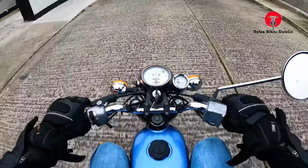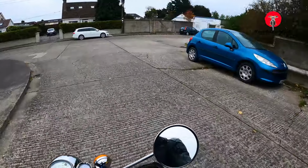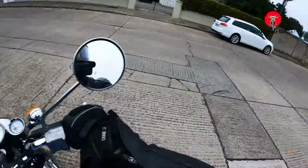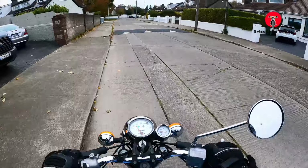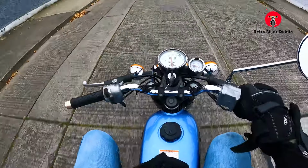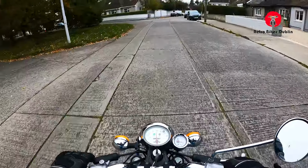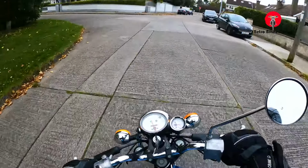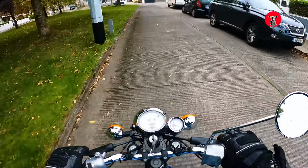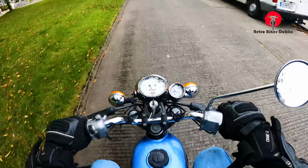And he's going to go left here. And like I said, we don't cut anything out really. I'll probably cut out me just sitting there, giving it some revs and warming it up. But this is what it is. It started very easily, went through all the gears, everything like that. Not trying to hide anything from you guys. Bike is running very, very sweet.